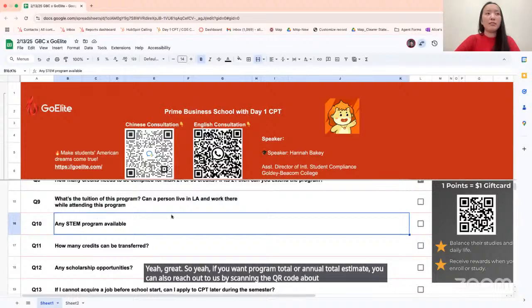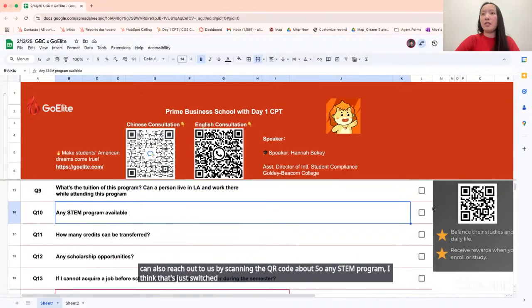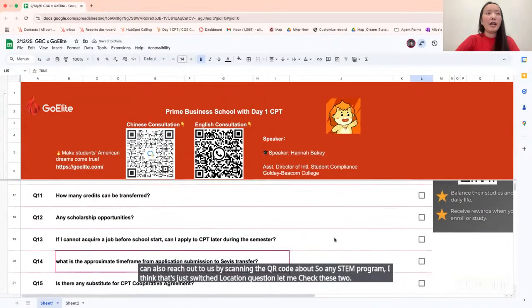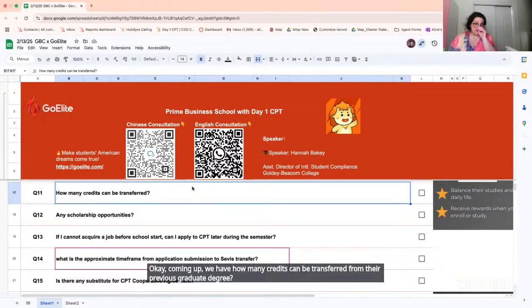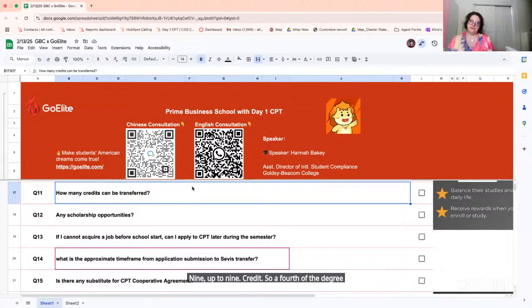So, any STEM program available? I think that's just a switched location question. Let me check these two. Okay, coming up, we have how many credits can be transferred from their previous graduate degree? Up to nine. Correct. Nine credits, so a fourth of the degree, and we certainly have students who pursue that.